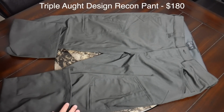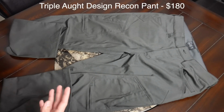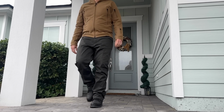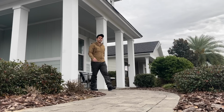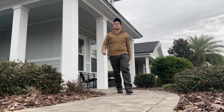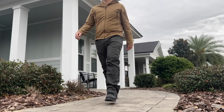The Recon is Triple Aught Design's take on the cargo pant, and they're also meant to wear a little bit like a khaki. Now, I have to admit that it's been a while since I've used cargo pants. These definitely feel much more modern than the ones that I wore back in the day, and I think that they look pretty good. They have a very functional vibe. This is something that I would be comfortable using more in an outdoor setting for travel, something adventurous.